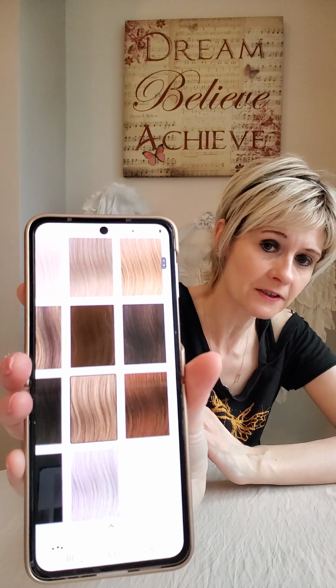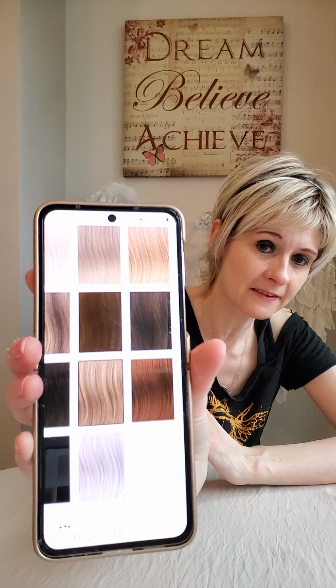Light brown, medium brown, dark brown, red blonde or dark red. So red blonde to me looks blonde, but it looks like it's got hints of red and blonde in there. But I think, obviously, you guys know, if you've been watching me a while, that dark red is the colour I would go for. So I definitely get it in that one.